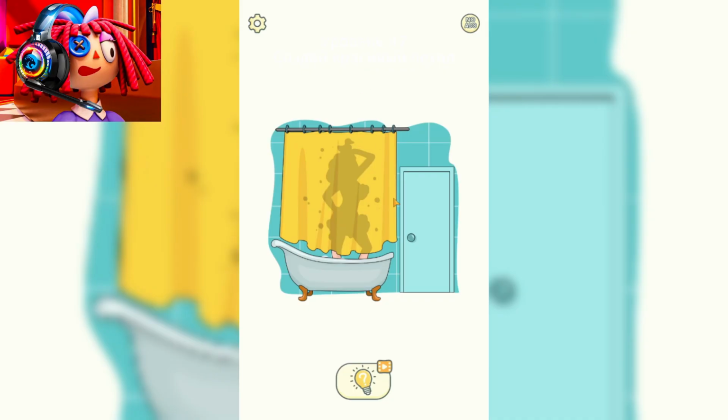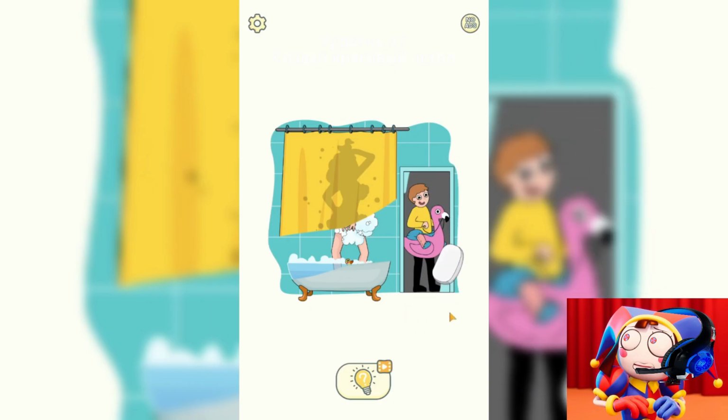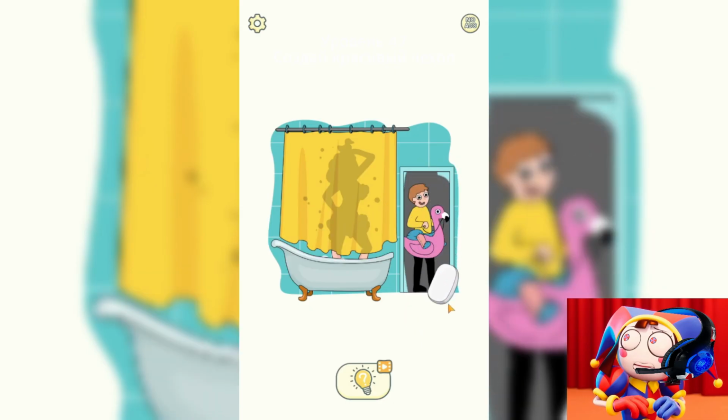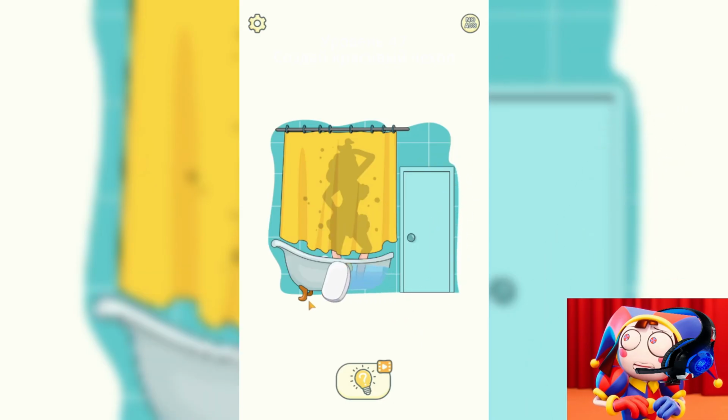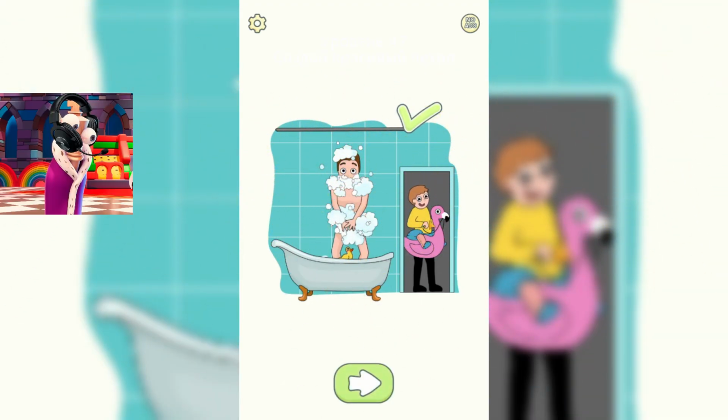It seems to me that someone is taking a shower here. I don't think we should look there. Jax, what are you doing? Why are you washing this curtain? In this level, we need to find a duck. Is it possible that she's hiding behind the door? There is no guy in a flamingo costume there. Could this duck really be in the bathtub? Cool! We found a duck. It turns out that in fact a guy washed himself in this shower.